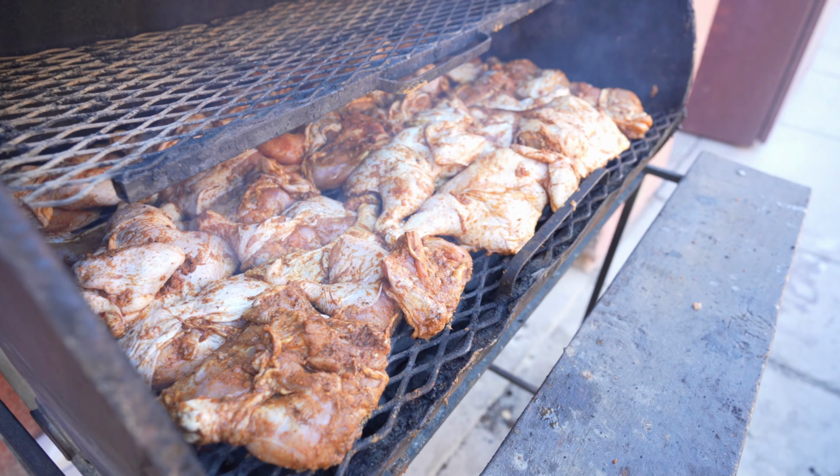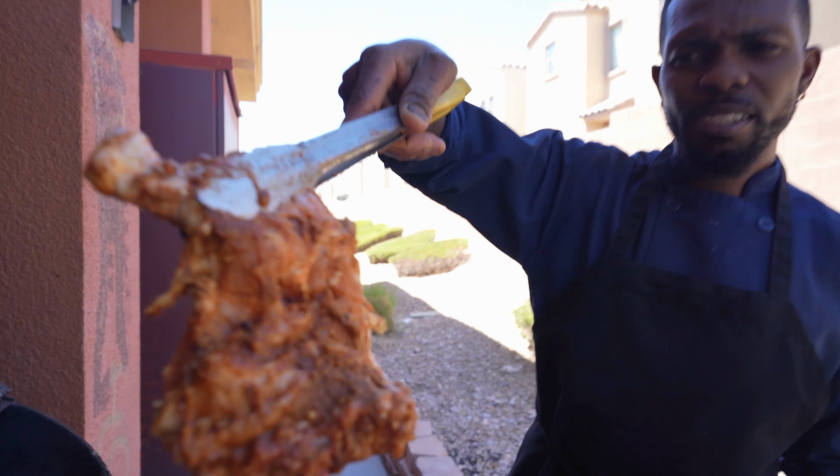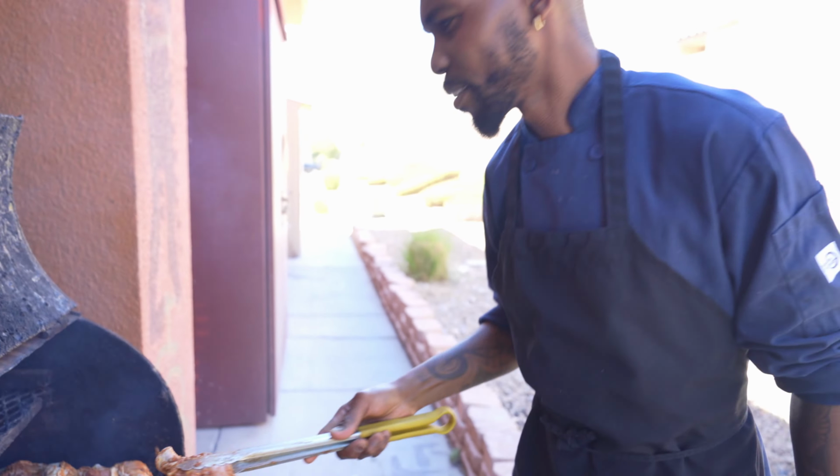All right, we don't do nothing in the oven besides baked patties. Everything, the jerk pork, jerk chicken, everything is jerk. It's done on the grill. So you get that nice smoke flavor. See that, look at that.